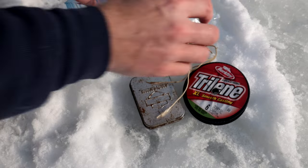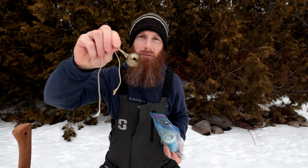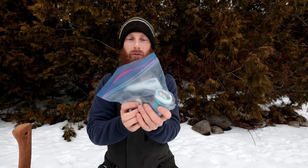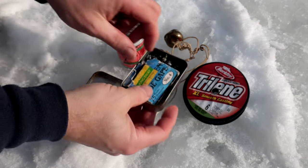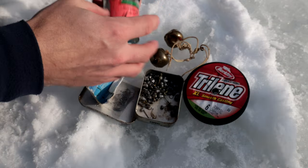I've got bells. These are pretty cool because you can hang them up on a stick as an indicator, and when you have a fish, that'll go off. I have three bells with me today. All I'm carrying this in is a little Ziploc bag. It fits in a pouch, very easy, very light to carry. I've got myself an old Zippo container. These are really great carrying devices for all your things, like split shot.